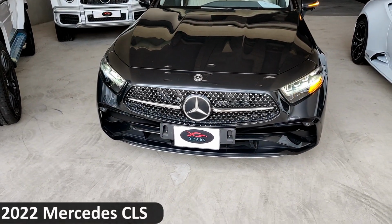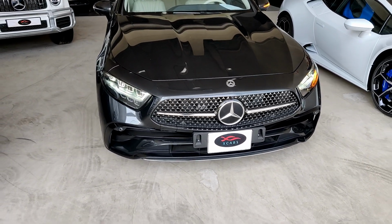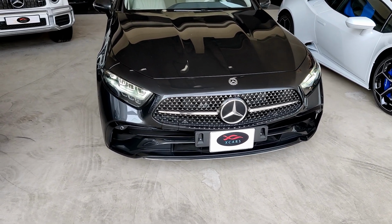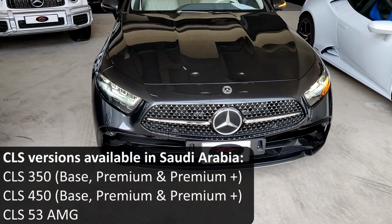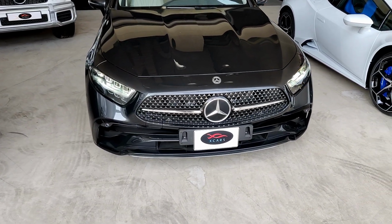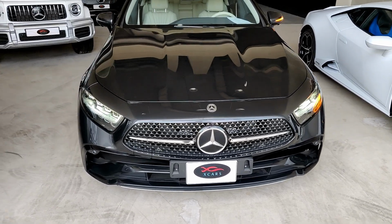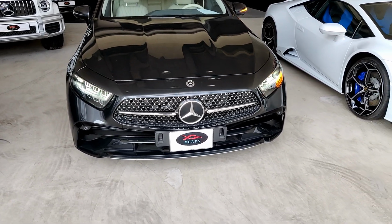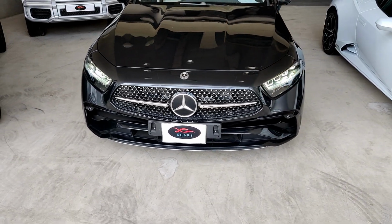Alright guys, so here it is, the 2022 Mercedes CLS. This particular model is the CLS350. In Saudi Arabia we have in total 3 models, so the 350, the 450, and then we have the AMG 53. I know that in some markets you don't get the 350 and 450, you only get the AMG, and in some markets you don't get the AMG and the 350, only the 450. Like I think in America you only get the 450. So this particular one is the 350.